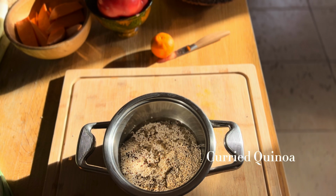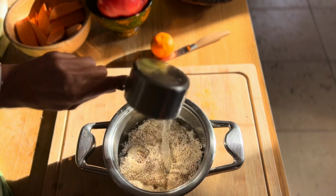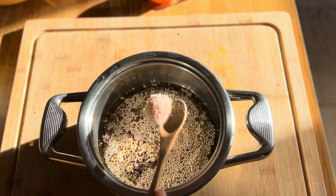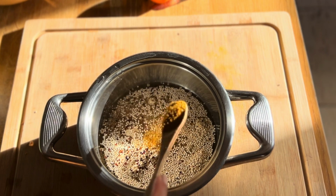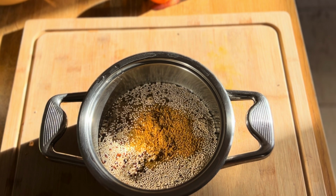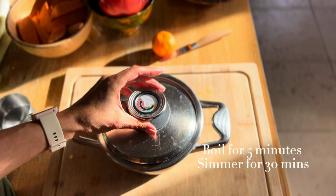And while they roast up, let's make a curried quinoa dish. Add 2 cups of water to 1 cup of quinoa. Add 1 teaspoon of Himalayan pink salt and 1 teaspoon of curry powder. Boil, then turn down the heat to a low flame.